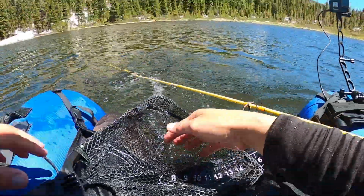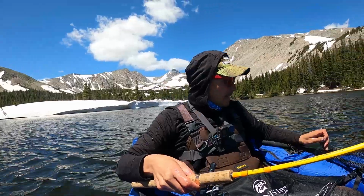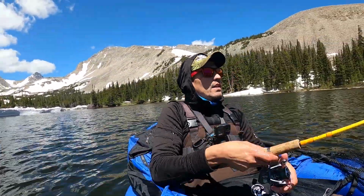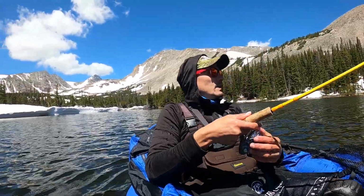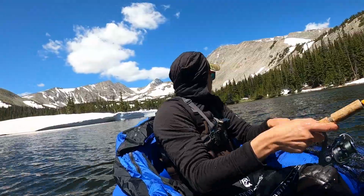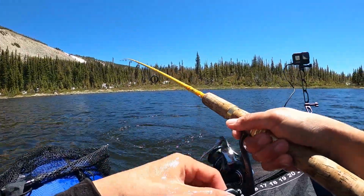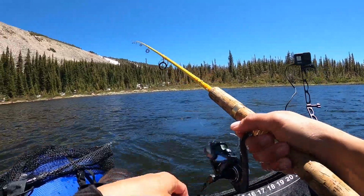Oh, oh, oh. Never mind. No good luck. That was a pretty fish. That was a big mama. That was the biggest of the day. Easily. This poor fly fisherman behind me, I just don't think he's catching anything. We're out here almost at double digits.